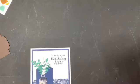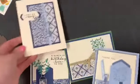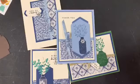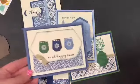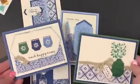Okay, and then here's the next one. Let's see. Aren't they fun? So again, front and back. Oh, maybe one got mixed in there. Oh, yeah, well, what can you do? Okay, so that's that one. We'll know in a minute.